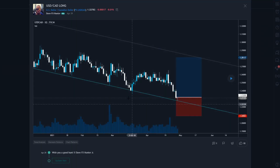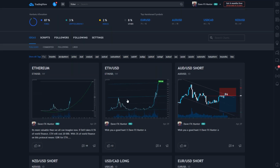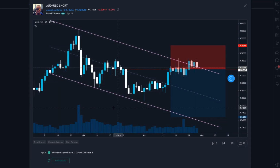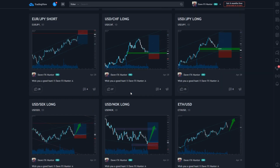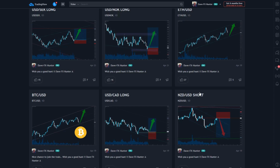USD CAD, as said, the dollar is not strong against the CAD yet, but I'm expecting the price to go higher from here in the near future. Here again, of course, the Aussie is starting to jump. So basically I'm bullish on the dollar, and I'm bearish on most of the currencies against it.